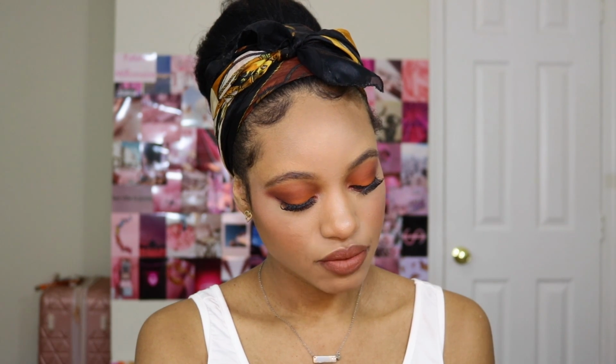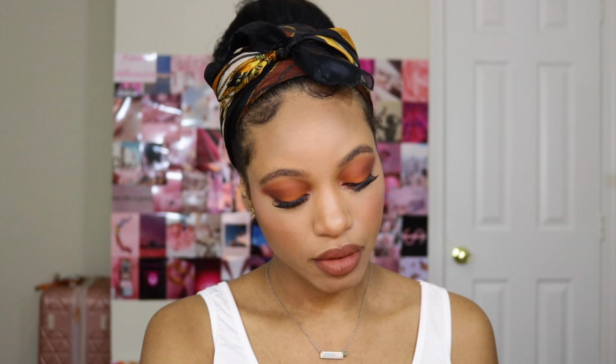And last but not least, this Ace Beauté Falling for You palette. 9 out of 10. I give it a 9 out of 10. And the only reason why I give it a 9 out of 10 is because of this one specific color, this orange here, and it's called Persimmon. I don't even know, because it's not permission, so it's Persimmon or something like that.